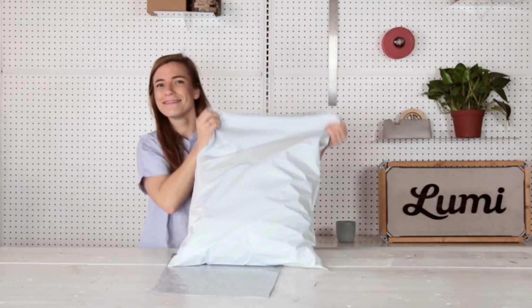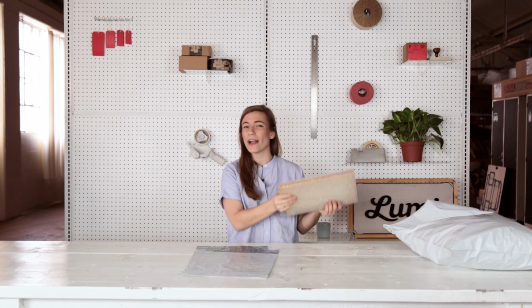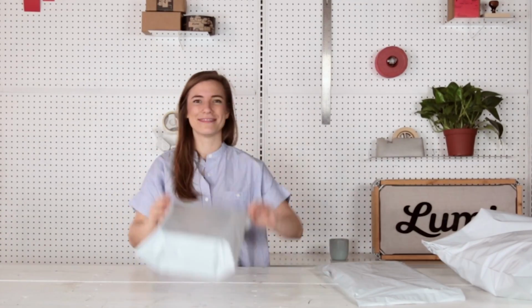Poly mailers are really common for soft goods, but they're not just for clothes. You can ship towels, bedding, even pillows in a poly mailer. You can even ship something rigid like a book. You'll just want to wrap it in bubble wrap, and this is a more economical thing to do than actually ordering padded mailers. Several brands even use poly mailers to protect shoe boxes from damage in transit.